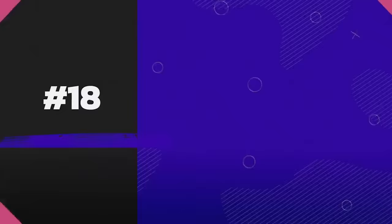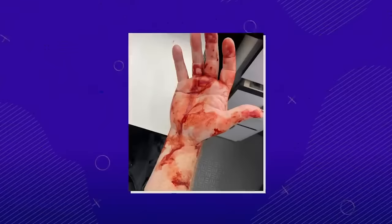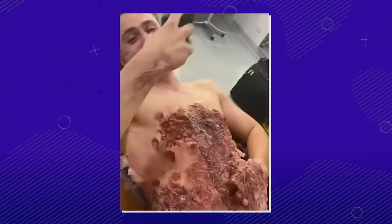Number 18. Sometimes simple is best. Agent Harmon, the man who gets shot trying to move the kids to safety, had to deal with a ton of blood. The makeup artist said, "This was a fun, bloody mess of a makeup. We bet it wasn't too difficult, though. Less gutsy than some of their other stuff. Dacre, we're looking at you."